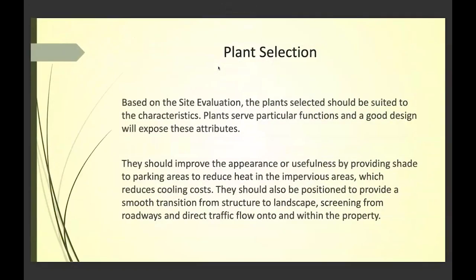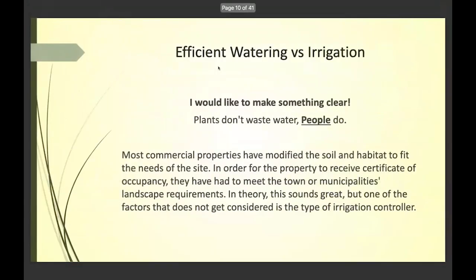So let's talk about plant selection. Based on the site evaluation, the plants selected should be suited to the characteristics. They're going to serve particular functions, and a good design will expose these attributes. They should not only improve the appearance or the usefulness by providing shade to the parking areas to reduce the heat in those impervious areas, which will again reduce cooling costs. They should also be positioned to provide a smooth transition from structure to landscape, screening from the roadways, and directing traffic flow into and within the property.